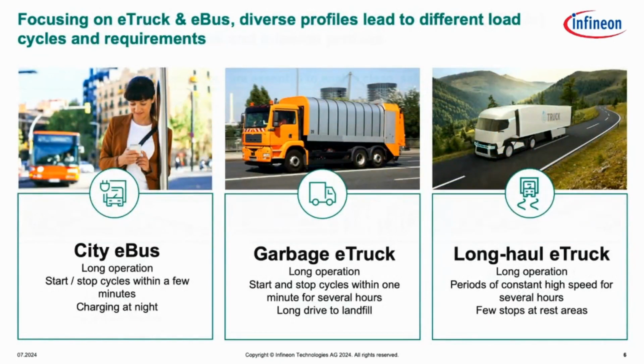So the e-bus, they're mostly driven in city center and with many start and stop cycles and designed with longer operating time as well. On the other hand, we have the e-truck, usually classified by weight and use case. And here, below 16 tons, we refer to medium-duty trucks and above to heavy-duty trucks. And one example of heavy-duty trucks is the long-haul e-truck that is mostly driven on highway at high speed and where the goal is to maximize the loading capacity and to minimize the downtime.